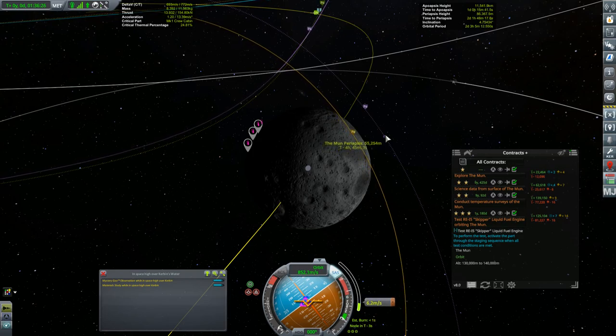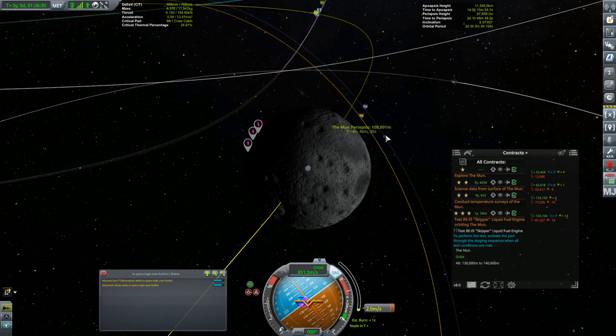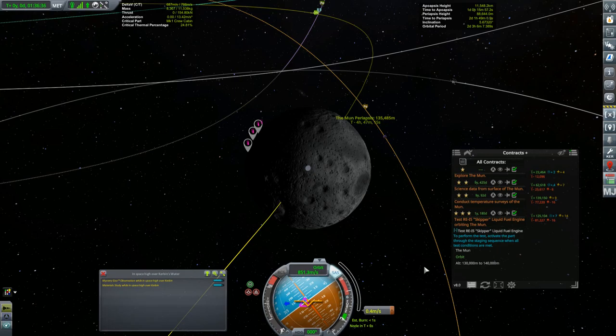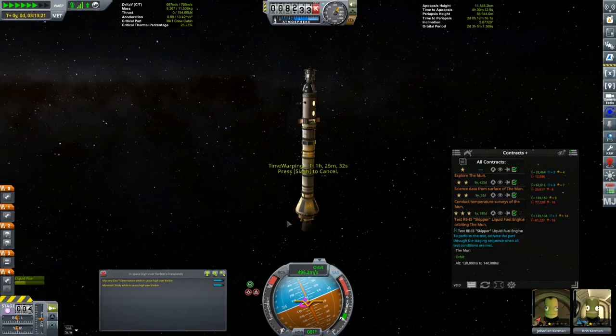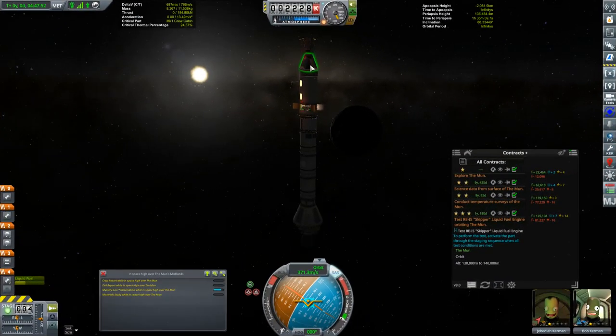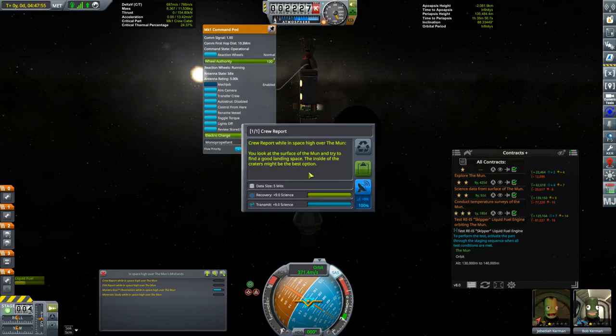I want the polar orbit for two reasons. One, I want to collect all the science I can over every biome, and two, a polar orbit makes it easier to get over those temperature survey waypoints. As this is my first time in this campaign getting Kerbals into the Mun's sphere of influence, we should do pretty well for science. Alright, crew report.